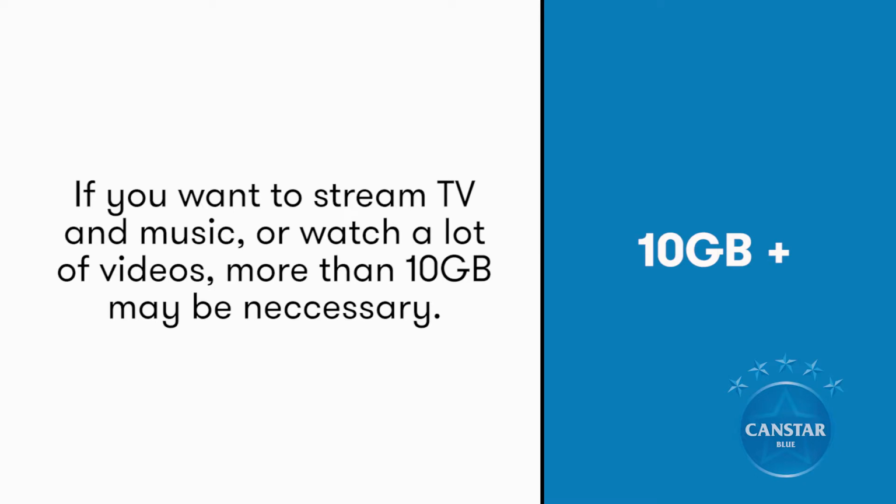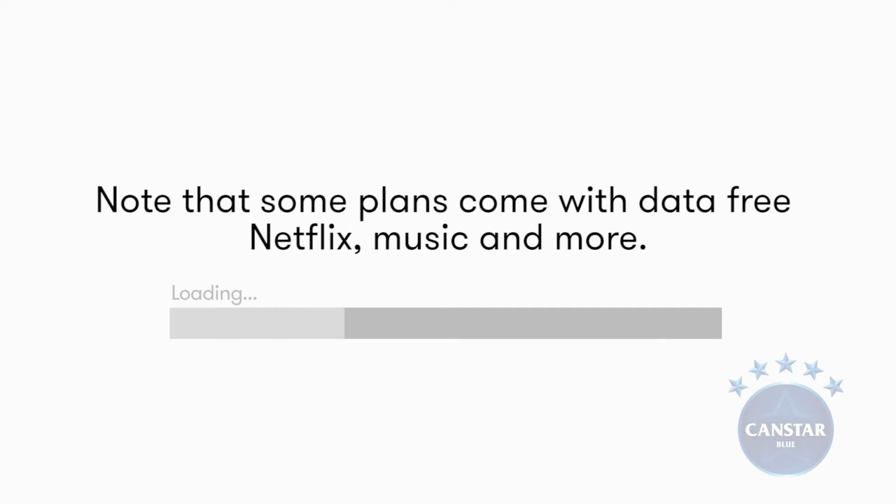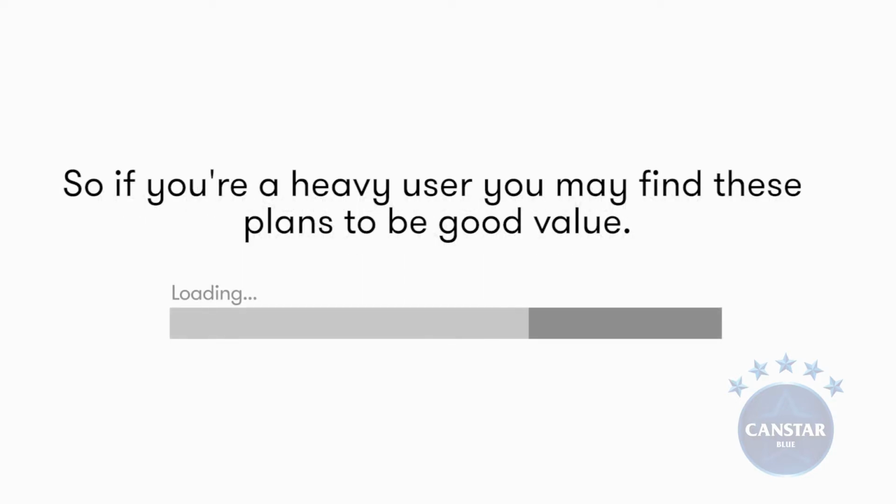If you want to stream TV and music or watch a lot of videos, more than 10 gigabytes may be necessary. Note that some plans come with data-free Netflix, music, and more. So if you're a heavy user, you may find these plans to be good value.